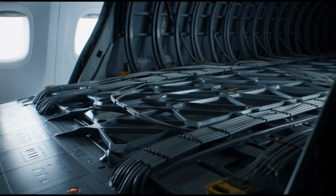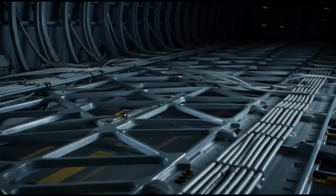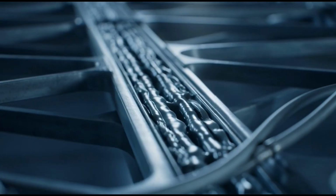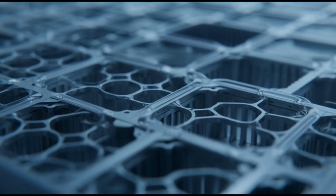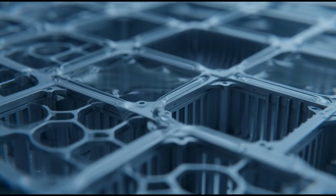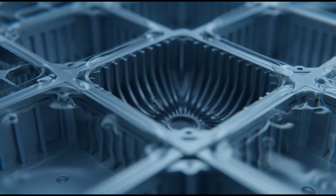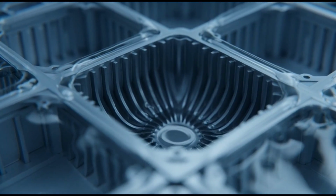The wings. Engineering of flexibility and power. The wings of a luxury jet are true masterpieces. In addition to generating lift, they serve as fuel tanks and supports for the engines. The internal design is a complex honeycomb of ribs and chemical sealants that prevent leaks under extreme conditions.